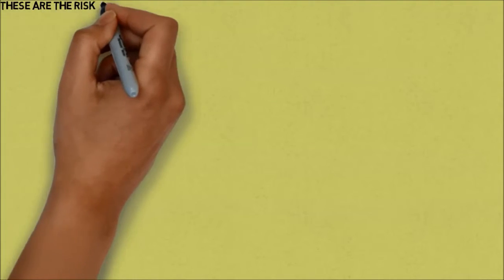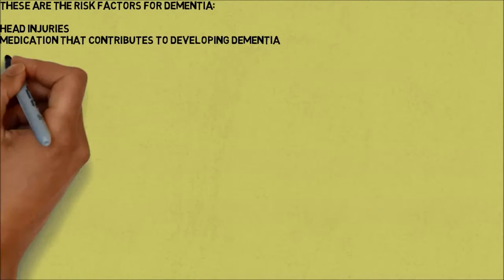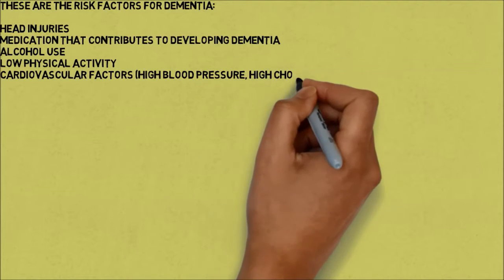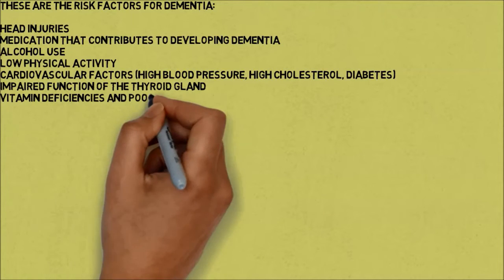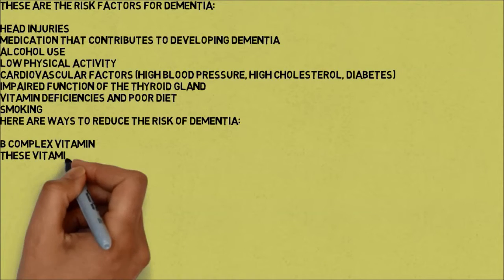These are the risk factors for dementia. Head injuries. Medication that contributes to developing dementia. Alcohol use. Low physical activity. Cardiovascular factors: high blood pressure, high cholesterol, diabetes, impaired function of the thyroid gland. Vitamin deficiencies and poor diet. Smoking. Here are ways to reduce the risk of dementia.